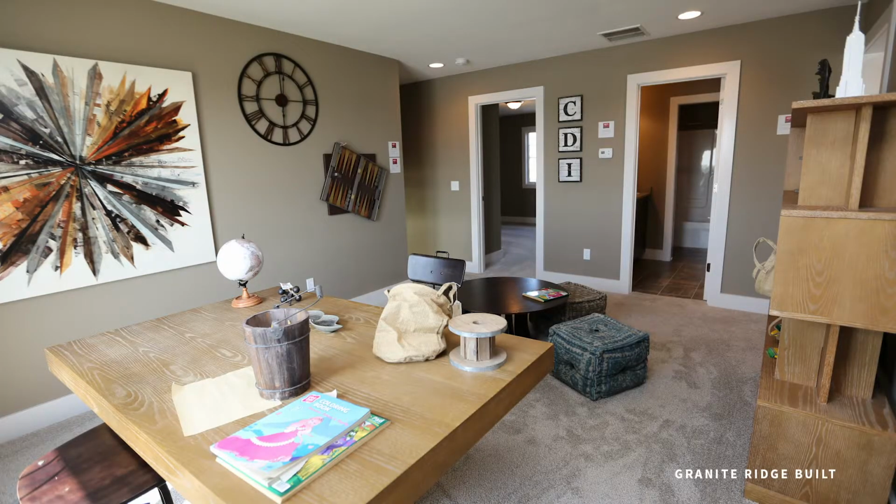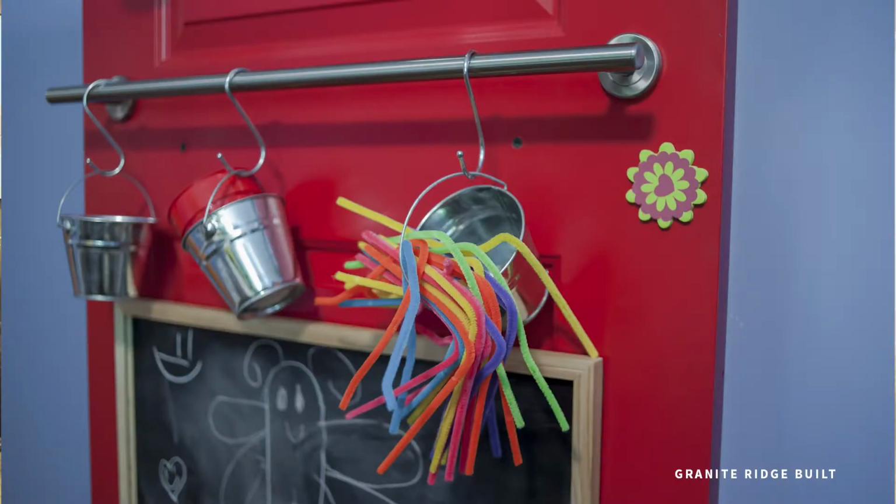There's the children's retreat. This is a popular request too. A nice area for your kids specifically. And this area can change as they grow. So it may start out as a place for toys, a nice place to hide those toys, but as they get older, it may be more of an entertainment room, or they may be into art or music, and they can have their own personal space there.